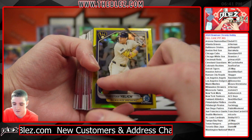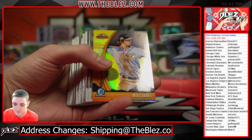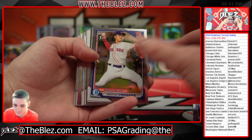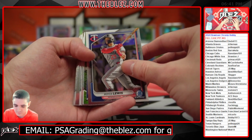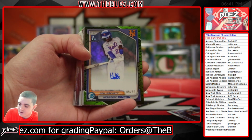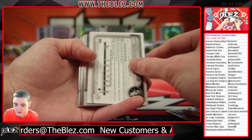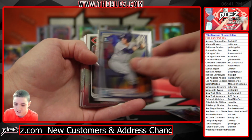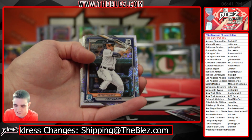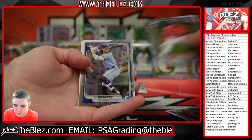Christian Yelich at a 75 here. Brewers, back to Doctor. Rincon here at a 99 for Ash on the green scale. Green scale Rincon at a 99er. Let's keep rolling here. Colson Montgomery on the speckle at a 299. God, I just love the forward-facing parallels. We're so spoiled having those cases earlier.